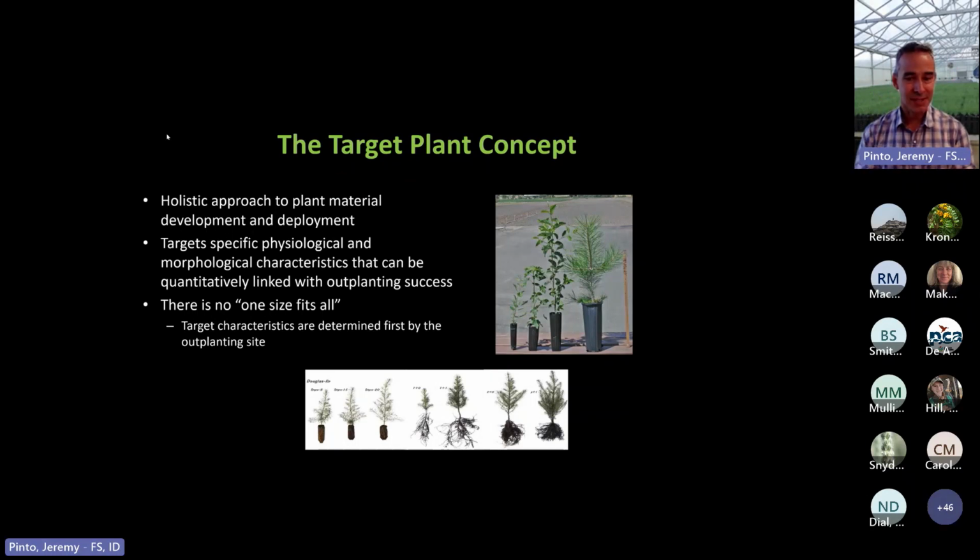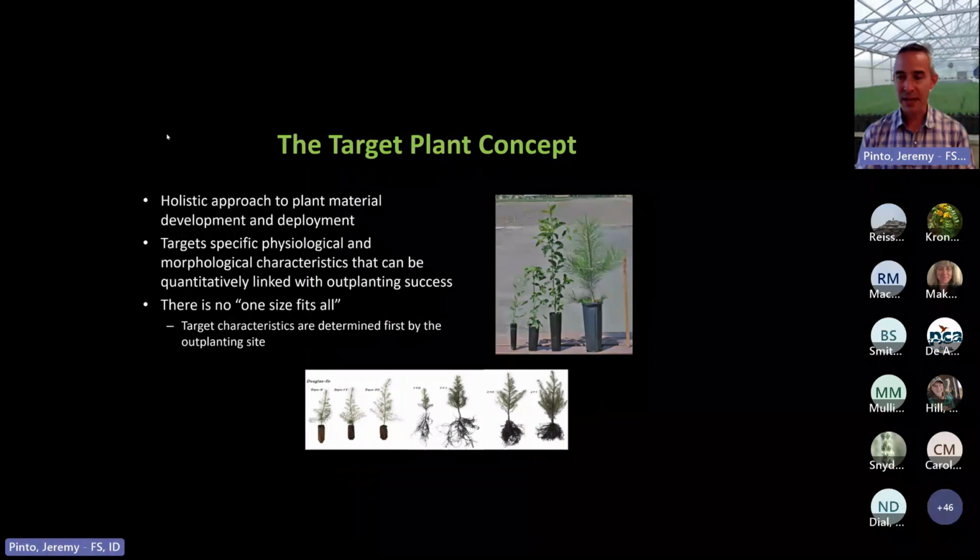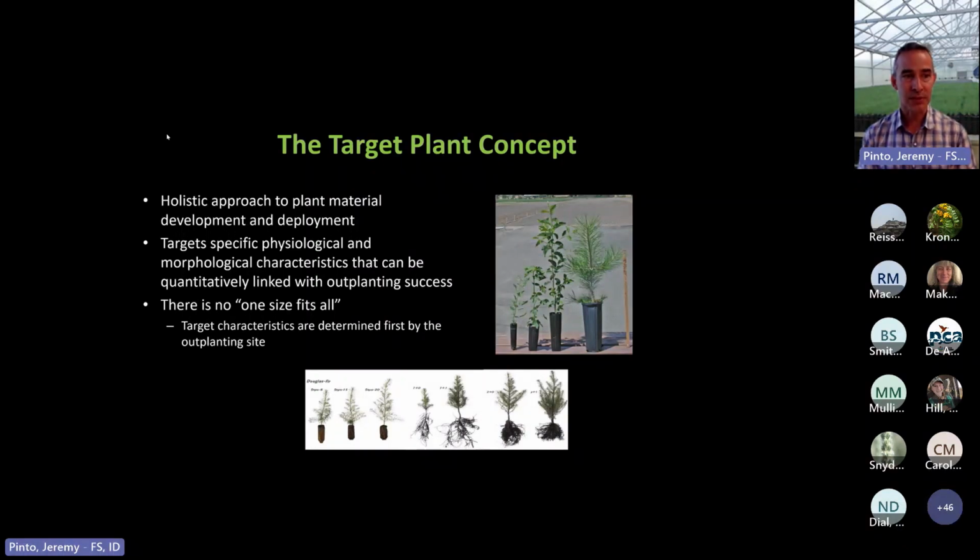The target plant concept is a really cool concept that I say is a holistic approach to plant material development and deployment. This concept came from forestry, but I'll illustrate how adaptable it is here in a minute. What this concept does is it really helps you target specific attributes of the seedling that are going to be beneficial on your outplanting site. So we go beyond this very historical practice where you have a need for seedlings, you go to the nursery to get the seedlings, and then you outplant the seedlings, and then whatever happens, you have poor success rate.